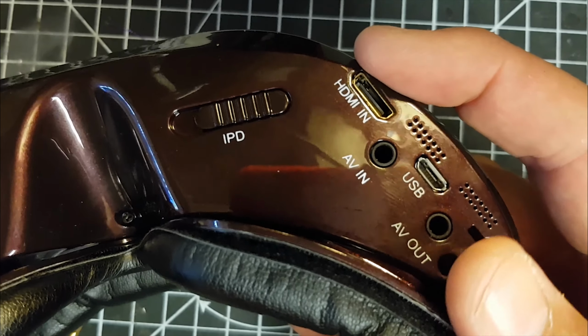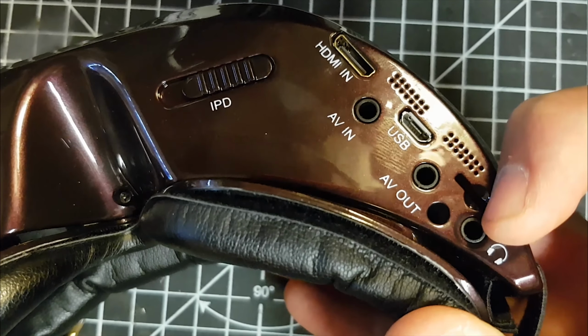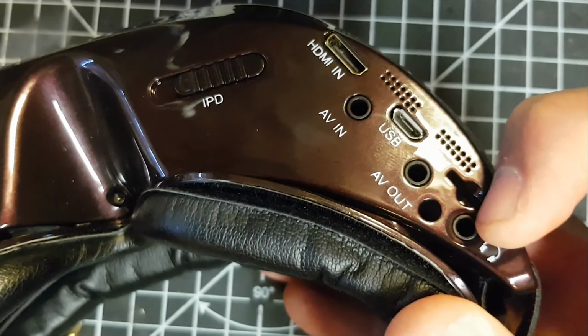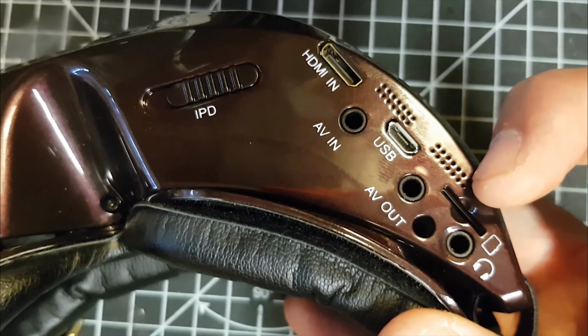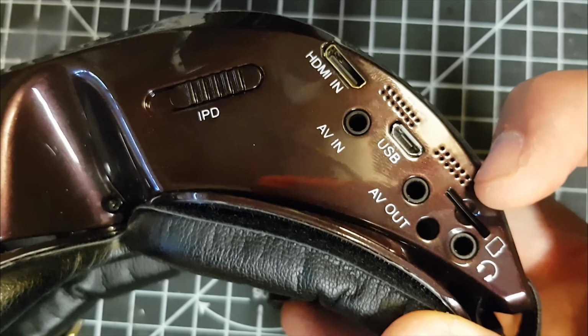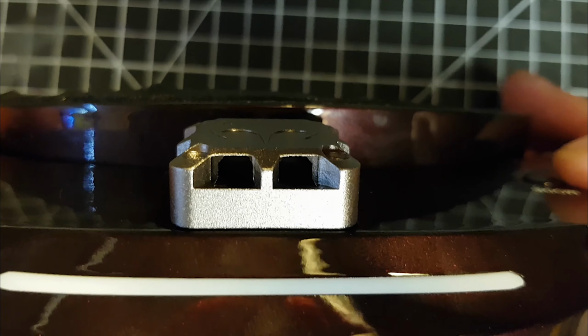We've obviously got HDMI in, we've got AV in, AV out, headphone sockets, USB, and we've got the SD card slot here, which unlike the Fatsharks, you don't need your missus's fingernails to get out. So, first impressions are wow.